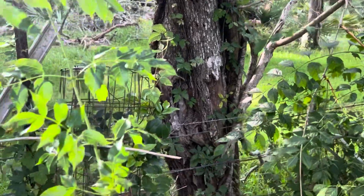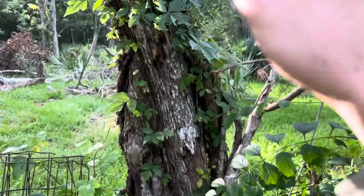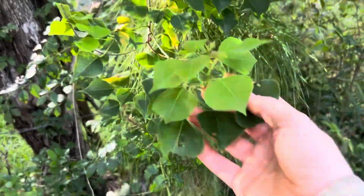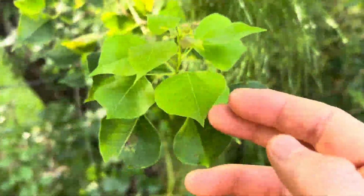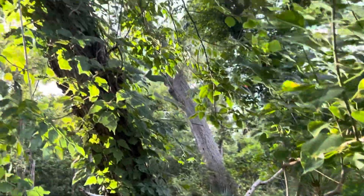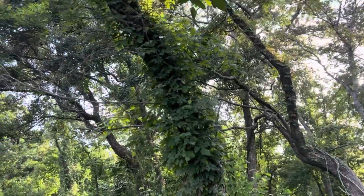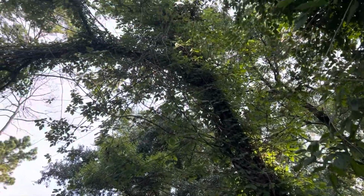But you also have Campsis radicans on it. You have poison ivy growing on it. You have Virginia creeper growing on it. But you can see here that the tallow has heart-shaped leaves, and it's not really fruiting right now, not the right time of year. But yeah, I also have one over here too, kind of the same situation, partially dead. Tons of vines, poison ivy and Virginia creeper growing on it.